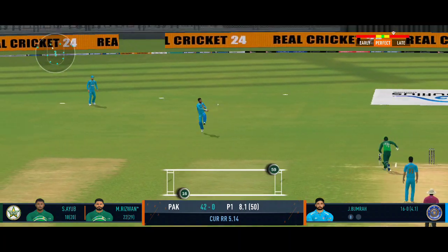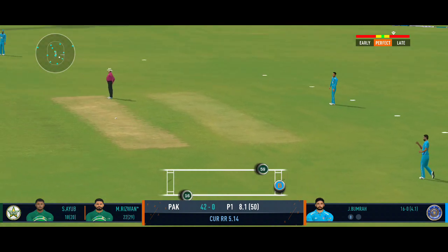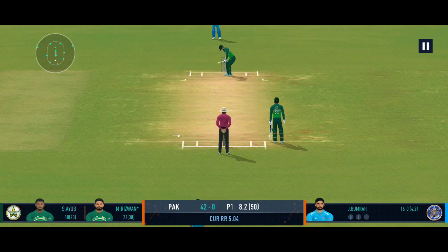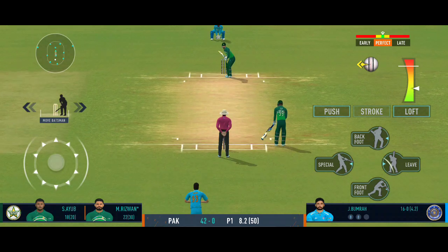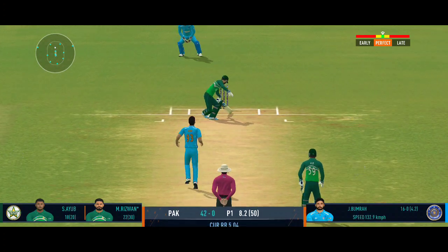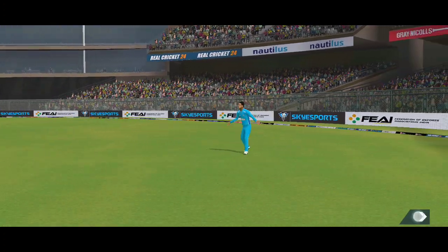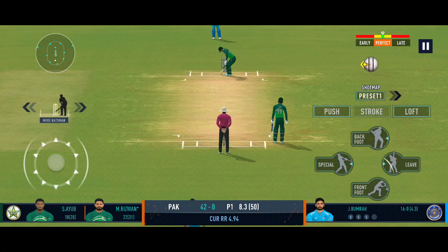Squeeze a single there. Good running. That's an overthrow. These extra runs can prove to be costly in the end. Poor running between the wickets, really poor. Oh, that's a good delivery, right on the money. Batsman losing his concentration there.